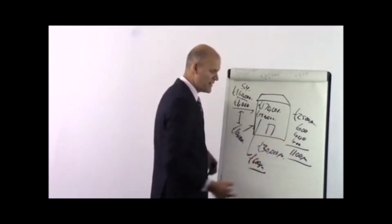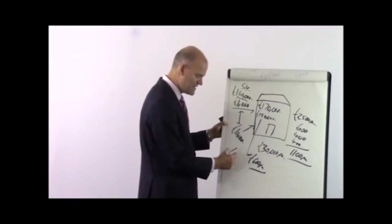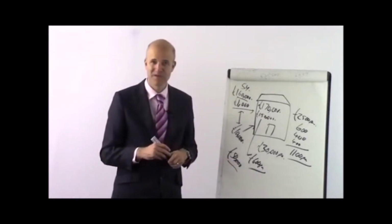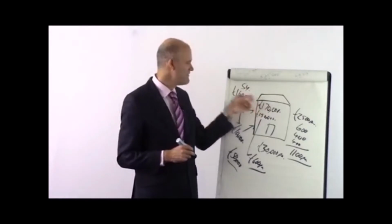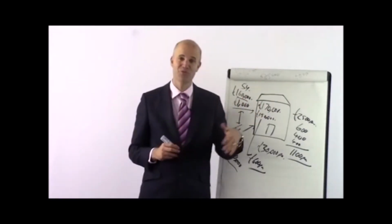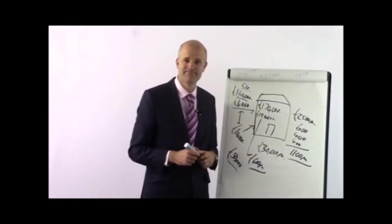If that's making you £1,000 a month for years 2, 3, 4, and 5, you've just made £50,000 profit over that 4-year period. Now, if the property's not gone up in value at all, you may never exercise this option. You may never choose to buy the person out and exercise the option.